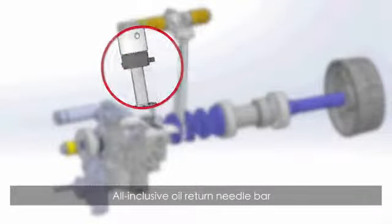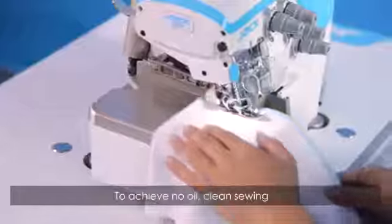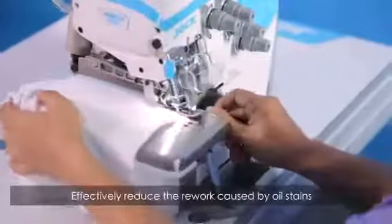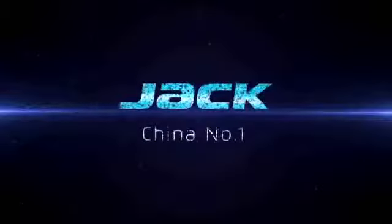All-inclusive oil return needle bore. Moldable special protections for the teeth. To achieve no oil, clean sewing. Effectively reduced rework caused by oil stains. Create unlimited benefits for customers. Express Jack's technology experience for you.